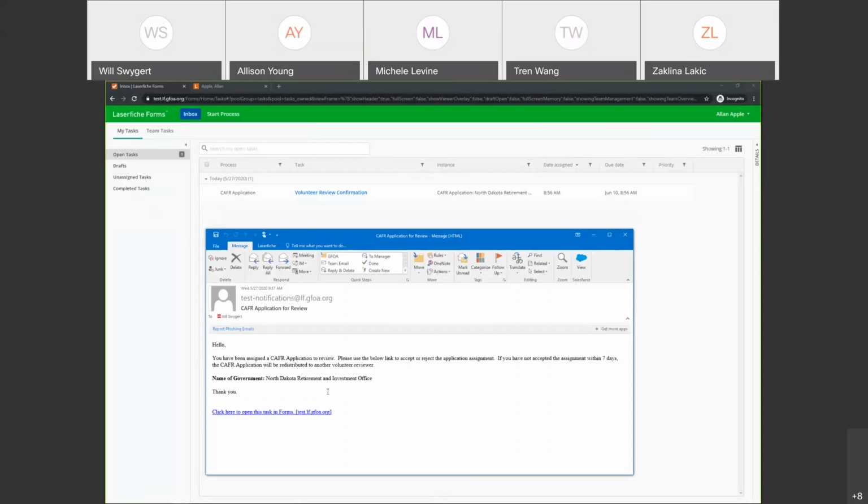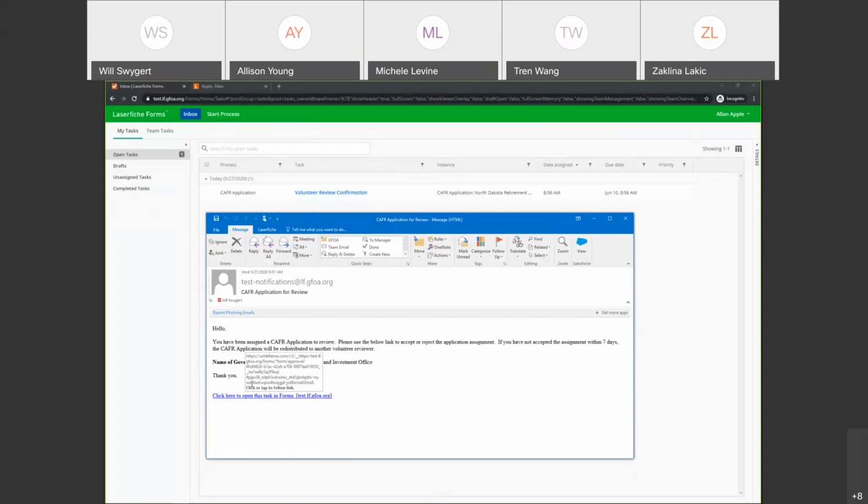But just so you know, if I click this link here in the email, it would essentially be the same as clicking this volunteer review confirmation task in my inbox. These are going to open the same things. But just so you don't have to monitor your inbox all the time, you can just wait to receive an email and use this link. That's fine too. So I'm going to go ahead and use the link in the email.